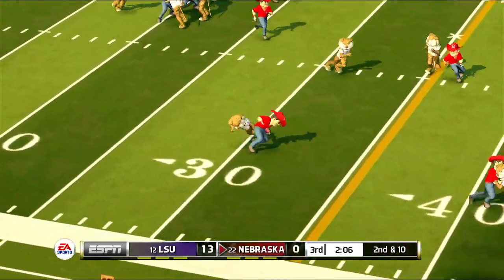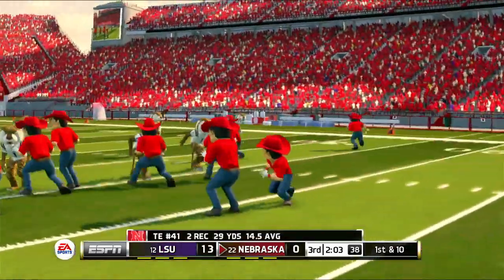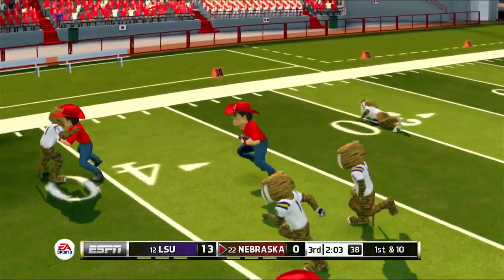2nd and 10. Quick throw to the tight end. He's to the 40. Tackle made at the 43. Just another weapon for this offense. He's got good hands, and he's tough to bring down. He showed right there that he can make something big happen.